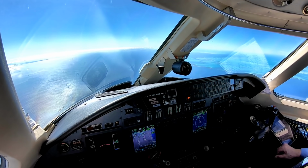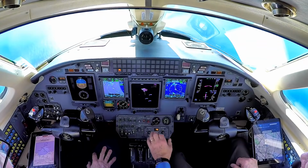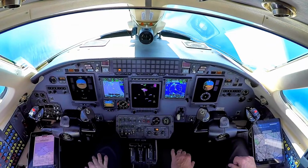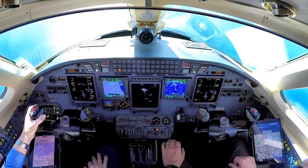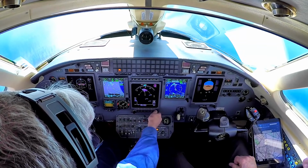Nassau approach, 219, we're going to start our VFR descent. Descend at 5 suppression. I think I see the airport already. Do you? Out that way on the island. 9 Uniform, continue descending to 2,000 feet. Continue the descent to 2,000 feet, 9 Uniform. Speed up, slow down.